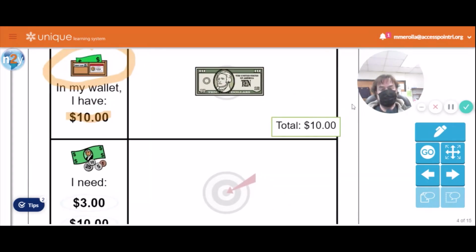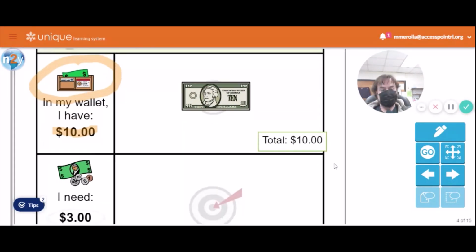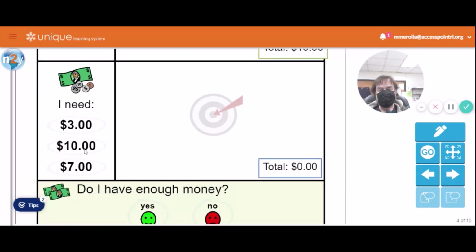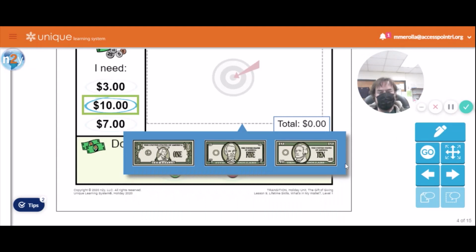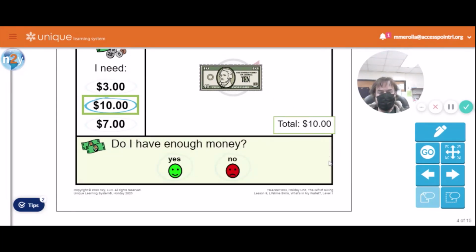And to make the purchase, we need exactly $10. So our wallet's going to be empty after we make this purchase because we need $10. And how do we make what we need? Use a $10 bill, which is what we have in our wallet. So, do we have enough money to make the purchase of canned goods for charity? You betcha. Alrighty.